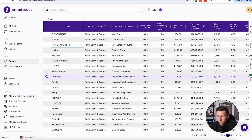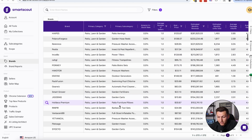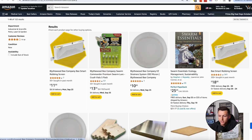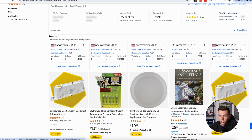We've got patio and bistro sets, like that comes up a few times, patio awnings, garden hose reels, garden carts again. So that's multiple people are crushing it. We got beekeeping supplies. So right here, this person selling beekeeping supplies is doing $139,000 per month. So this is something that I'm like, okay, this is interesting. So let's click on this seller. So we click on the seller and it's going to take us over here. And these are the products that he or she is selling.